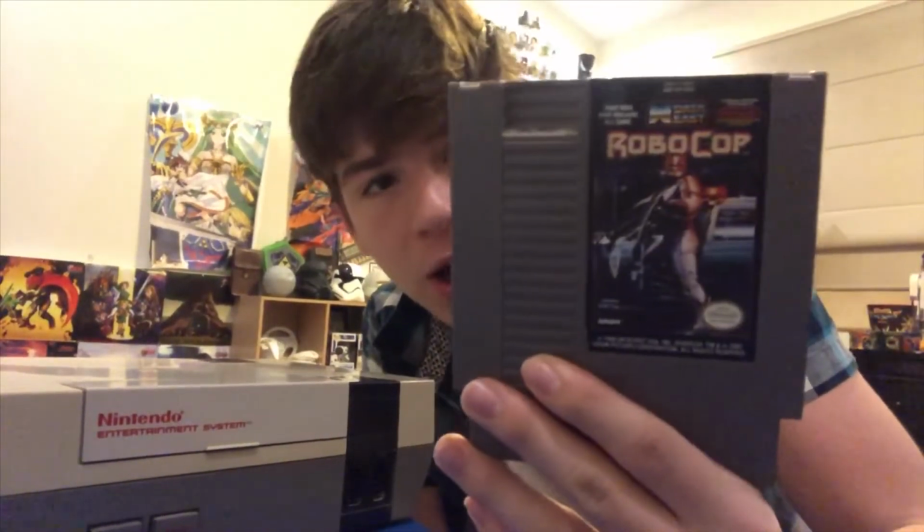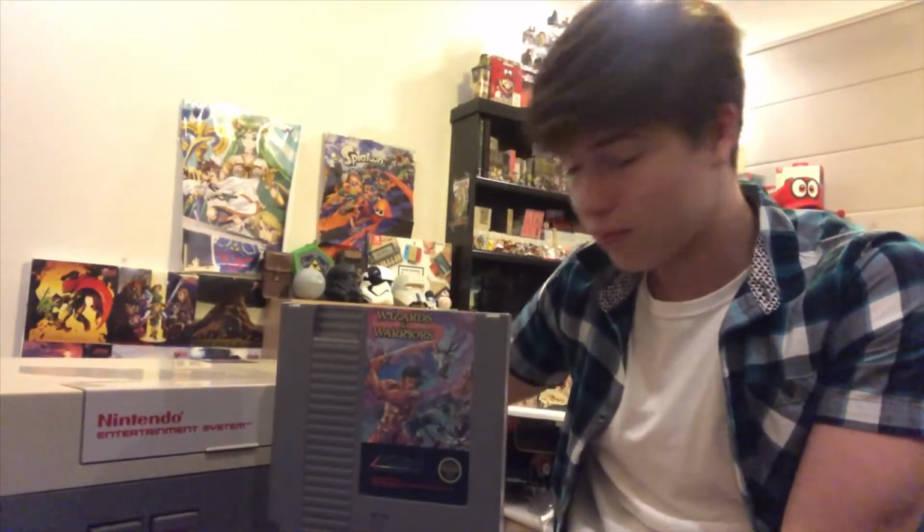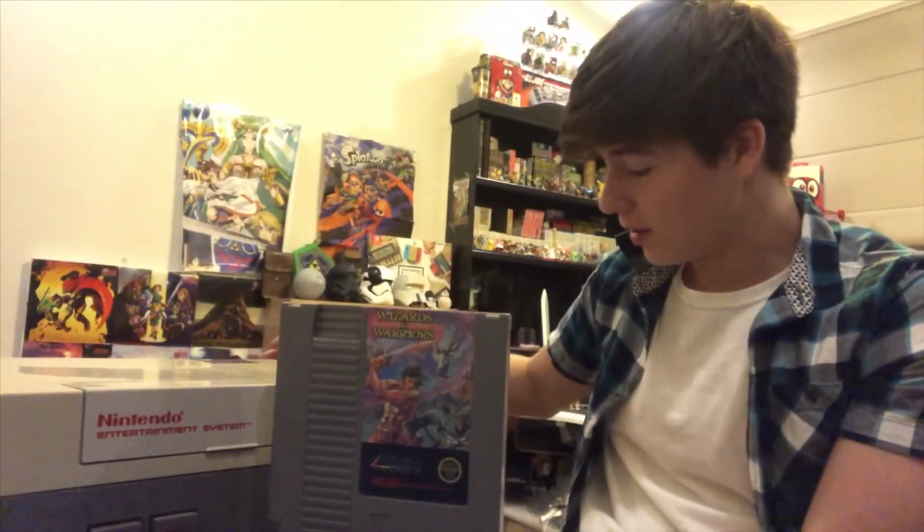Next up we have RoboCop, the NES game, and funny thing, RoboCop isn't a movie for kids, and still they released video games for kids based on the movie. I just find that very funny. Next up we have a fantasy game called Wizards and Warriors, and I just now realized that my uncle used to be a fan of fantasy games, because there are a lot of fantasy games in the box that I'm going to show you in a second. So yeah, expect more fantasy games like this one, Wizards and Warriors.